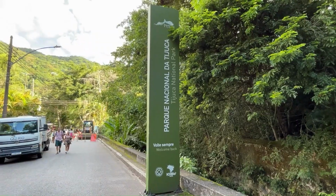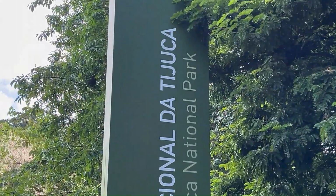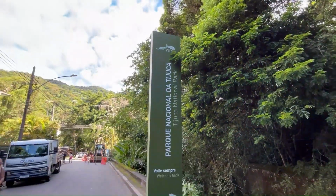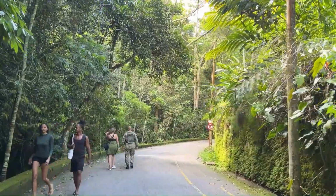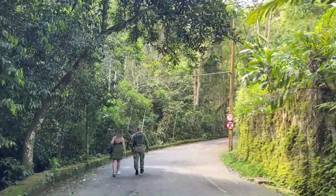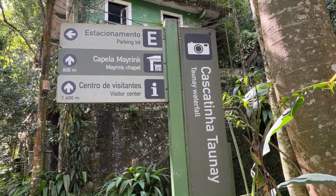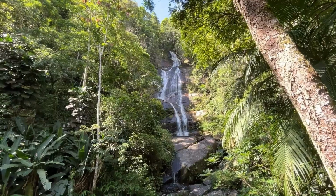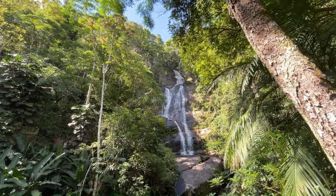Awesome. So we're walking into the National Park of Tijuca. We're in the Tijuca National Forest and we're gonna walk a third of a mile to a waterfall. So we're at the Cascatina Waterfall. Hey, there's the waterfall. And we're gonna walk up to it. Pretty cool.